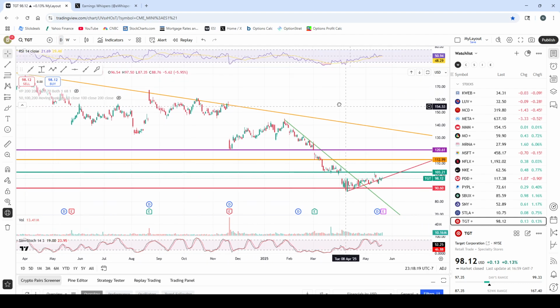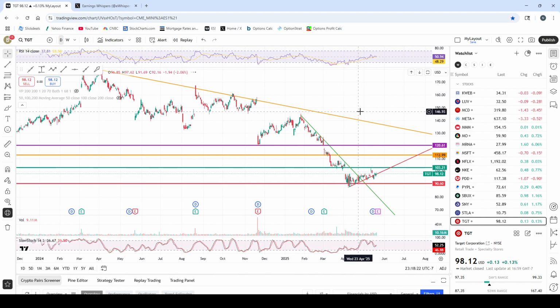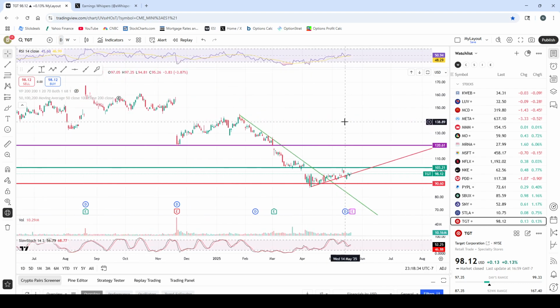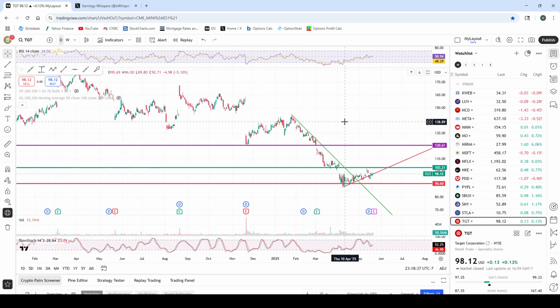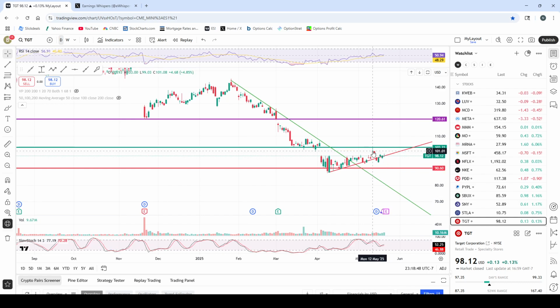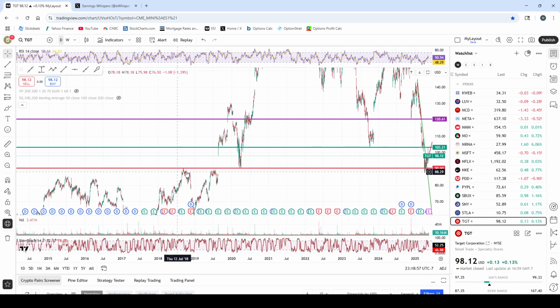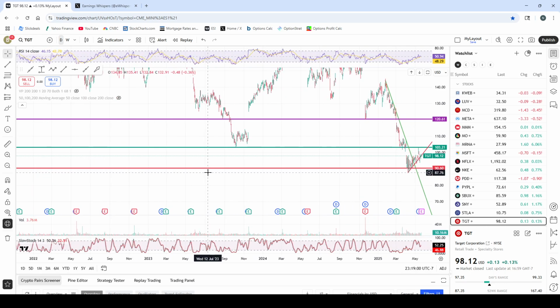Alright, first let's work with Target. I got a lot of levels based on my tracking before, so now we just work on these. The green is basically the last high, but you can see this candle touch it and go back. The red will go all the way back here and is considered a support.